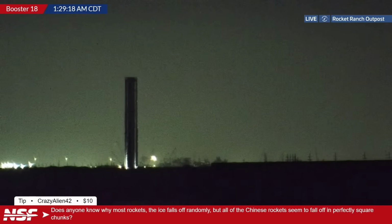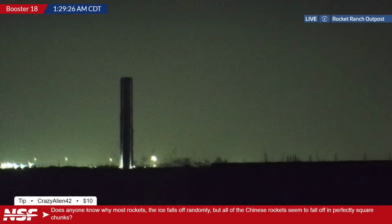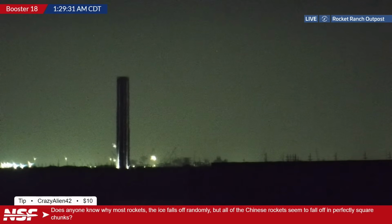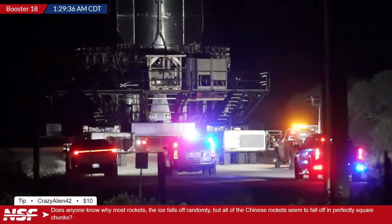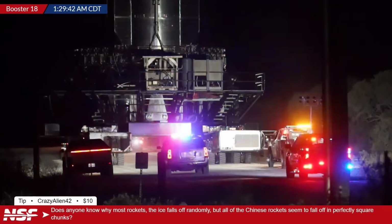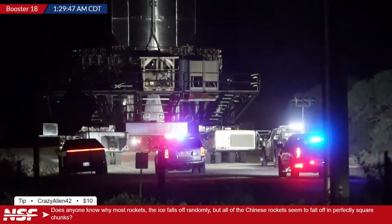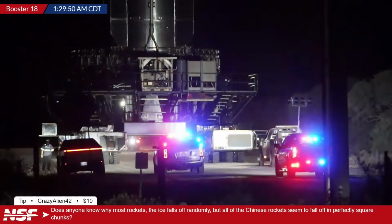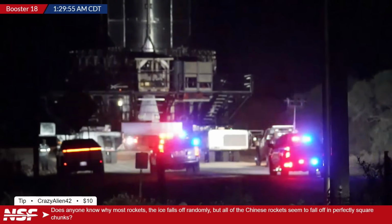How many cameras do you think are going to be on board for the next flight? Anybody have any guesses? I will say it's been awesome to have live views from space as the ship is re-entering, and they're so clear. That's super awesome. Thank you, Starlink. I think a conservative estimate has to be at least 20.